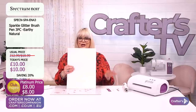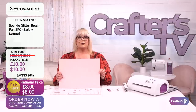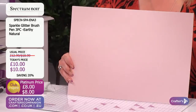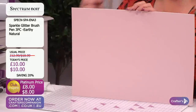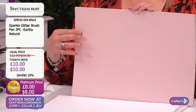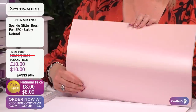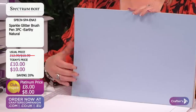A3 cardstock. So this basically is two A4s stuck together when you think about it, so value for money, insane. When I say about a deal, this is a stunning deal. You are getting five pastel colours. So you've got that beautiful baby pink, and look at the gorgeousness. I'm just going to do it again. That gorgeous shimmer every single time. You've got the baby blue.